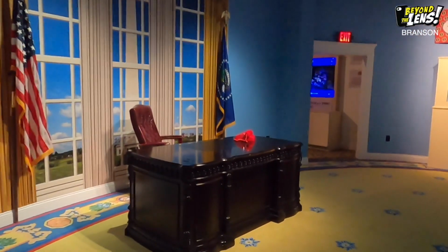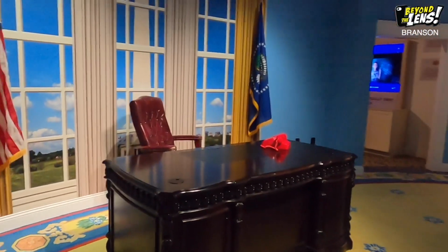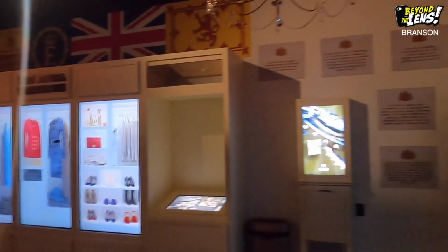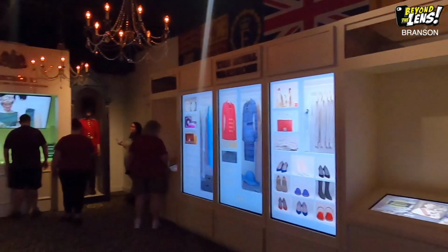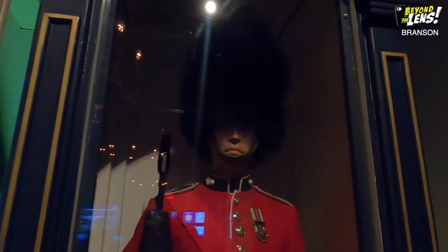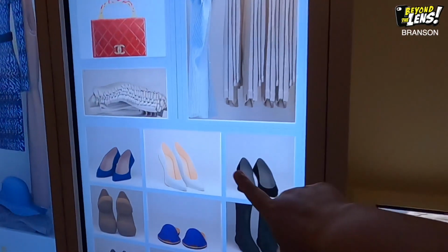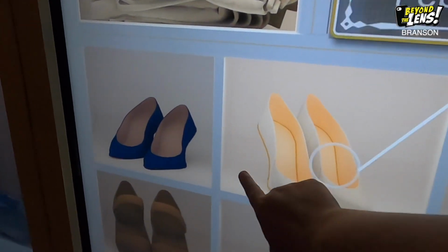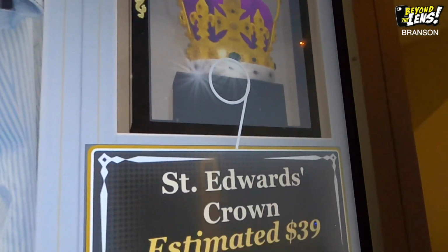Speaking of presidents, step into the Oval right here. And you can have a presidential moment behind this. Here we can have a glimpse at what the royal wardrobe might have looked like. Look at these shoes. Guys, this crown is worth $39 million.